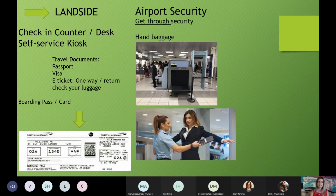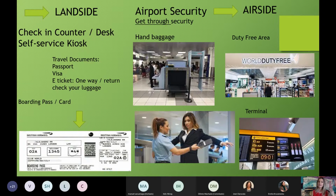So the next step is airport security. You get through security, you show your hand baggage, and now you're airside. So landside before security and airside after security. You're closer to the planes now. So you've got the duty-free area and all the screens with the information, very useful information that you have to keep on checking.